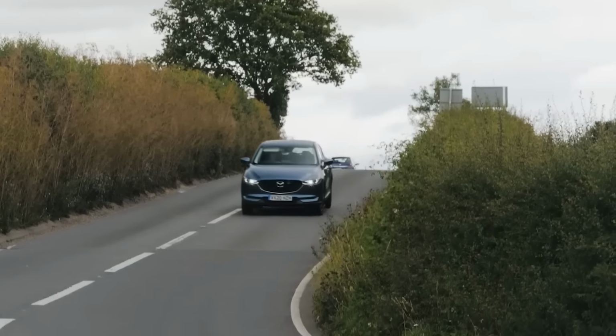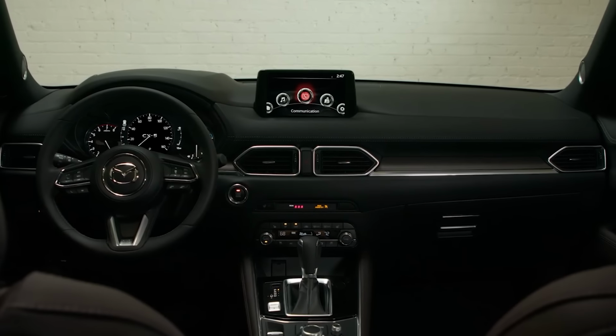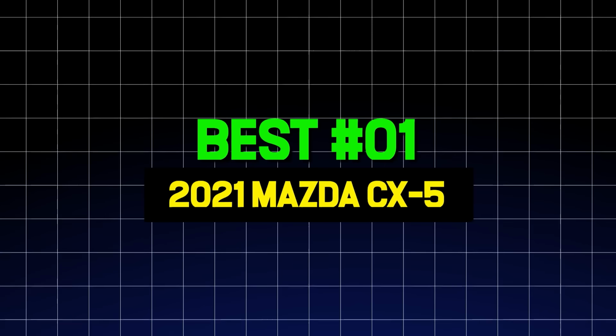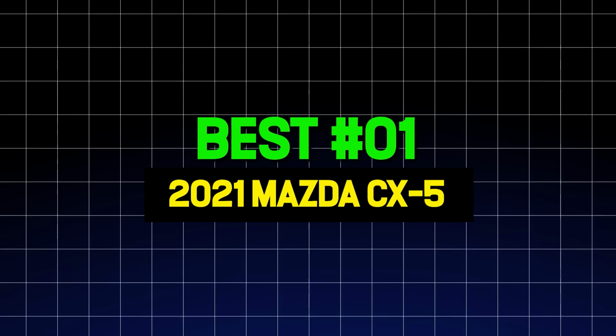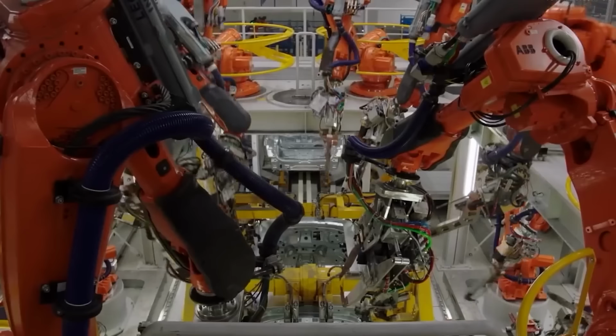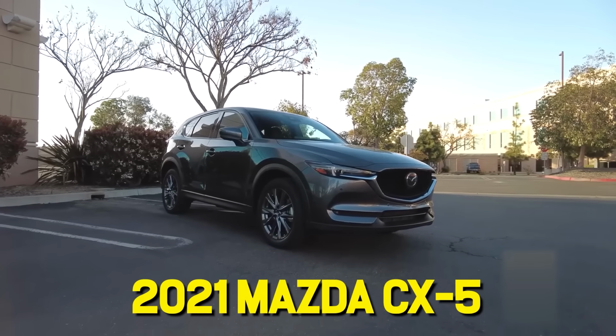Perfecting the suspension creates a flawless ride, but the absolute #1 vehicle on our list permanently eliminates a decade-old electrical curse that plagued every previous generation. Best number 1, the 2021 Mazda CX-5. The culmination of a decade of relentless engineering refinement results in the absolute holy grail of the compact crossover market, the 2021 Mazda CX-5.